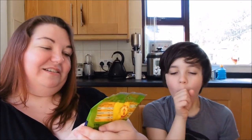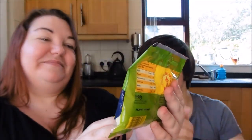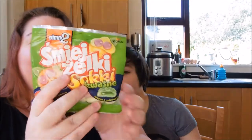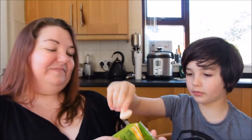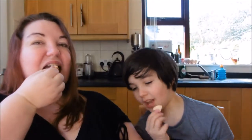So, next, I think. What's that? Like that little hole? I don't know. Magic tricks. Next, we are going to try these. Salmon. I'm guessing from this word that they're sour, and they've got some juicy stuff in the middle. So let's have a go. I'm guessing they're fruit flavored. I think this is orange. I think we both got the same one. They're sour.